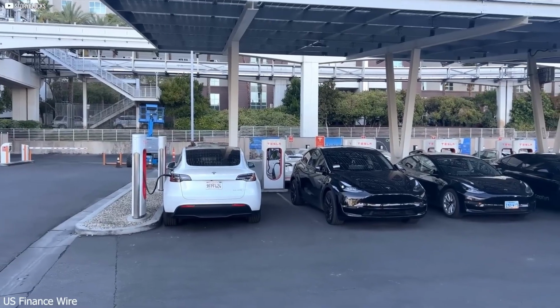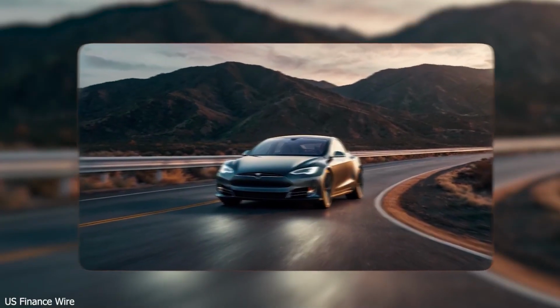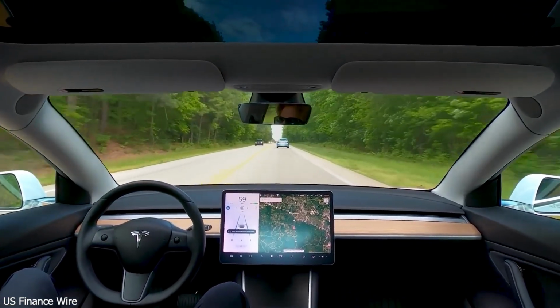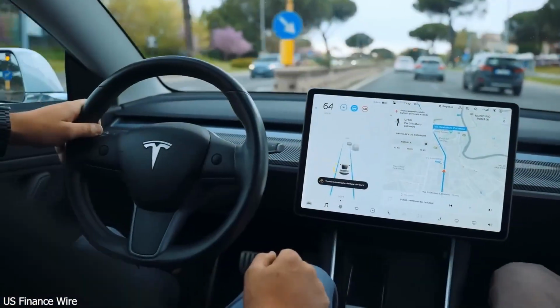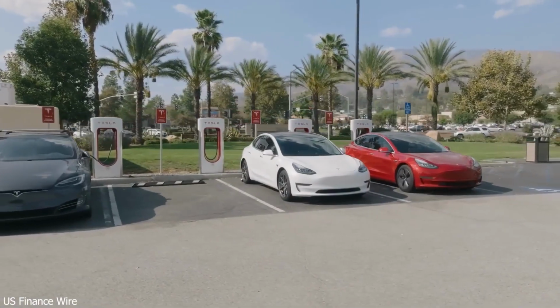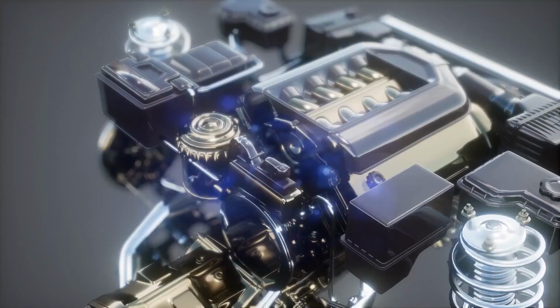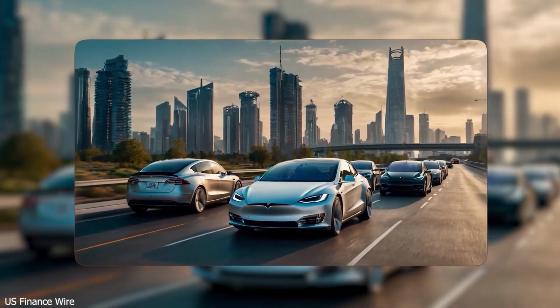Even while your car is parked in the garage, it continues to gain new capabilities through software updates. Now imagine when this intelligent system is connected to Tesla's new generation of batteries and motors, which are more efficient, longer-lasting, and more durable. It's not just a vehicle, it's an entire technology platform.